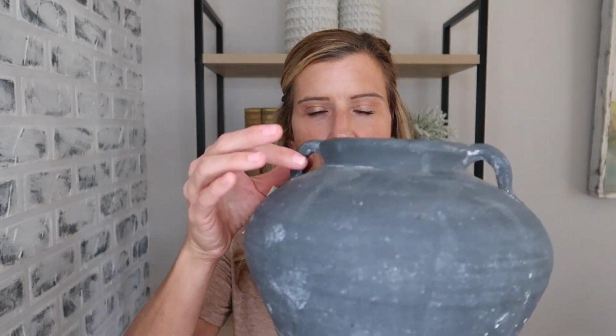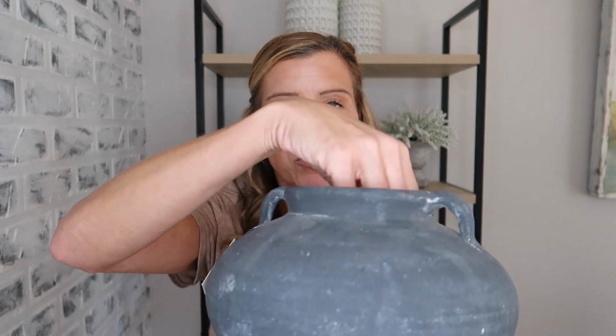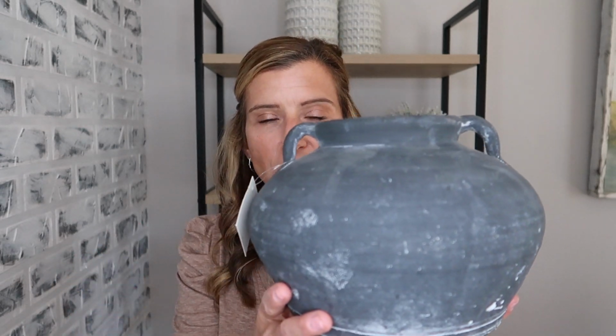The one that I did pick up, which is a super popular one, and I know why. I've seen this a million times on Instagram. It is beautiful. First of all, the aged look of it. It has the two little handles. This shape is amazing, and it is pretty big, so you can't put water in this, but you could fit a smaller vase in here and put some fresh flowers in here, and that would be absolutely stunning. I love the aged rustic look of this.